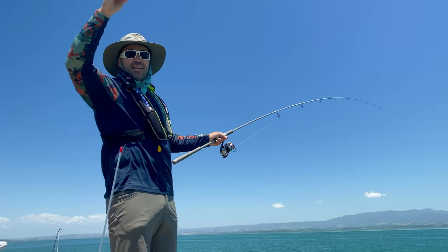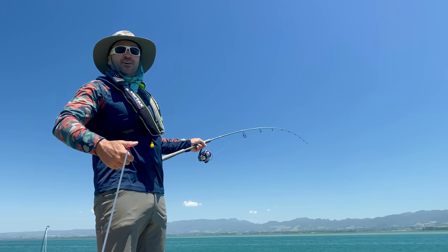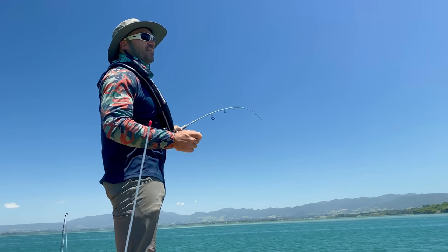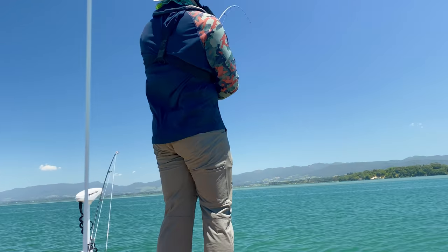Just had a live kawai trailing behind us all day. Just about every kingfish has turned down my fly and my stick bait's turned down that live bait, but something ate it. Something's eaten it and it's pretty big.